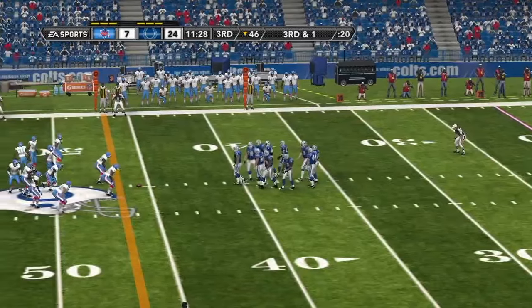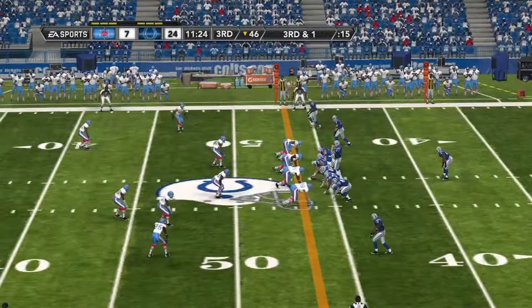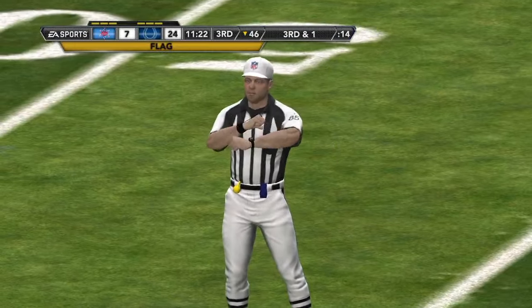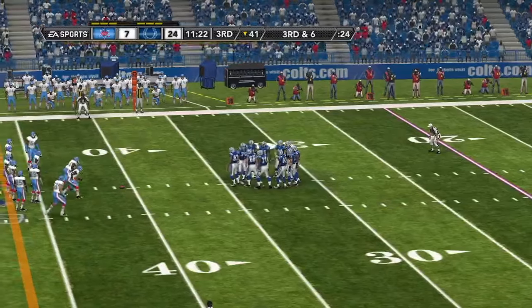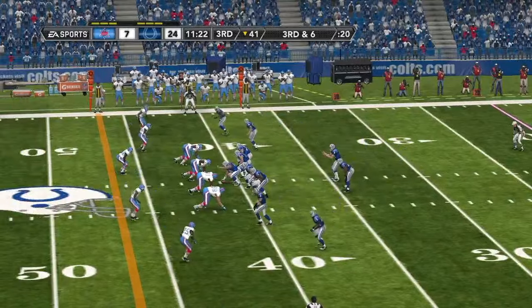Short yardage situation here. They'll need a little less than a yard to convert. And it looked like someone on the offensive line jumped. That just really deflated the defense. It's a frustrating part of the game, but you see it happen all the time, a guy trying to do a little extra to make a play.